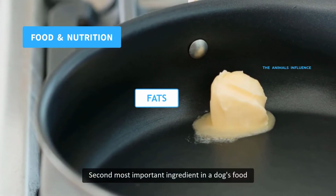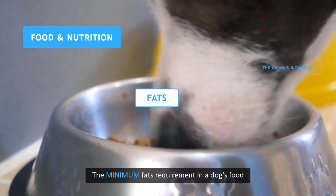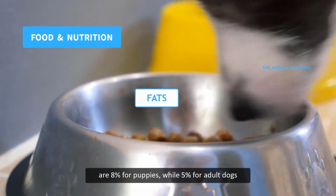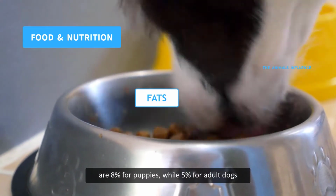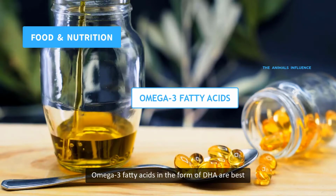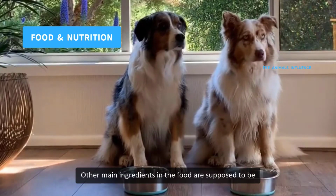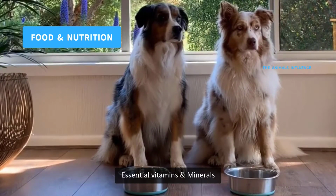Fat is the second most important ingredient in a dog's food. According to AAFCO, the minimum fats requirement in a dog's food are 8% for puppies, while 5% for adult dogs. Omega-3 fatty acids in the form of DHA are best for the skin and coat of your dog. Other main ingredients in the food are supposed to be essential vitamins and minerals.